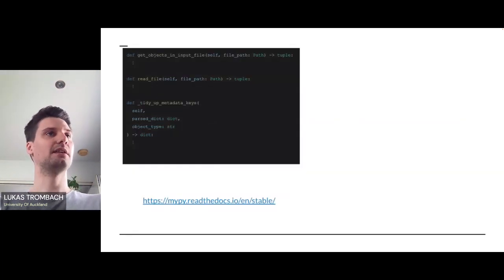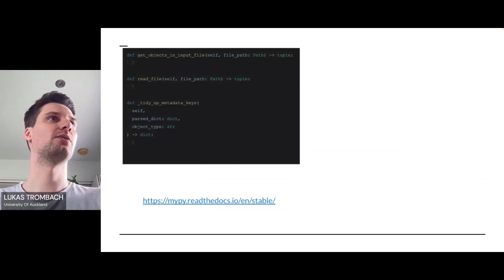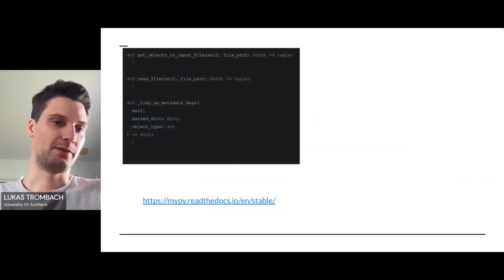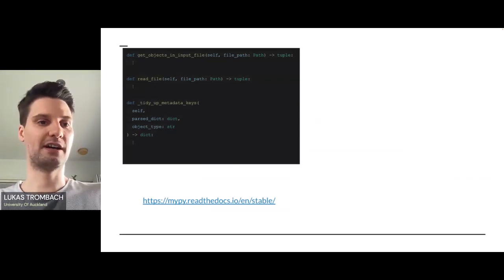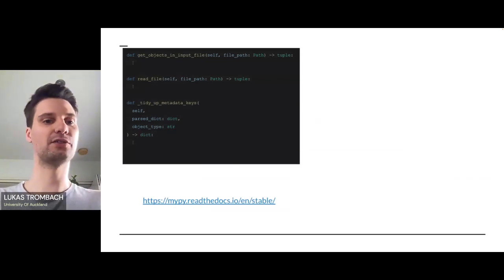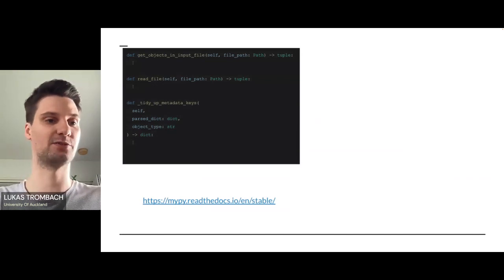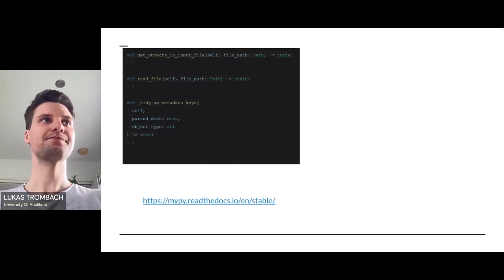Another thing that we found in the code was often these kinds of constructs, where there were type hints. For example, the first function returns a tuple, or the last function returns a dictionary. But that's all the information that we got. With the tuple, we don't know what it consists of. How many values are in the tuple? What are their types? Are they strings? Are they integers? What are they? So it helps a little bit, but not all that much.